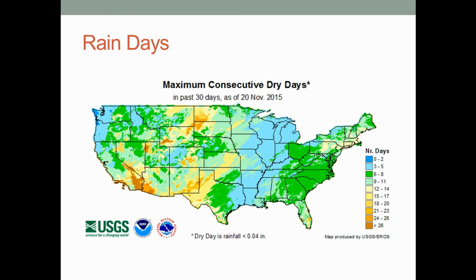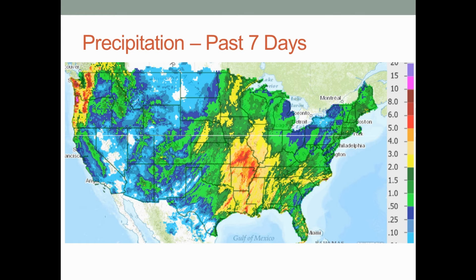And this is the last 30 days. And look at the maximum consecutive dry days. In this case, the lower number's not all that good. It's indicating the light blue, only 3 to 5 consecutive days that have been dry in the last 30 days. So a frequency of rain events that has brought in clouds and kept it pretty gloomy over areas in blue and in green, including the Pacific Northwest and a good part of the eastern U.S.